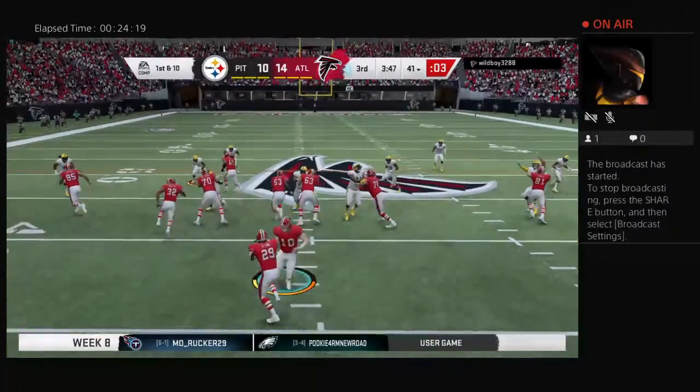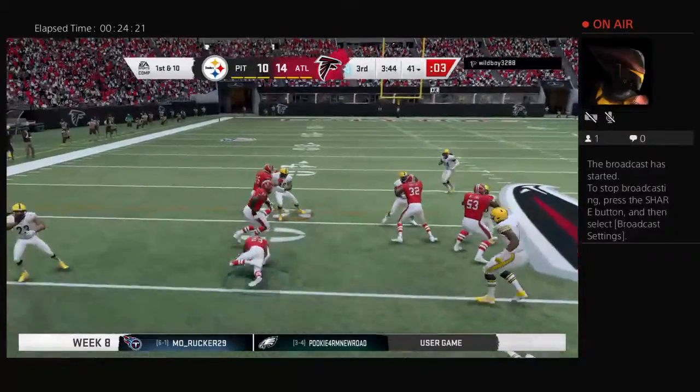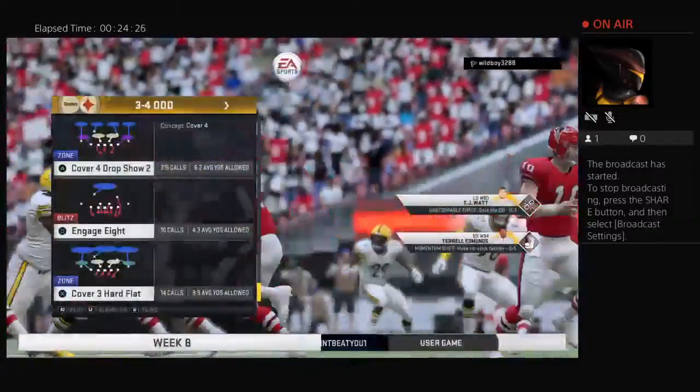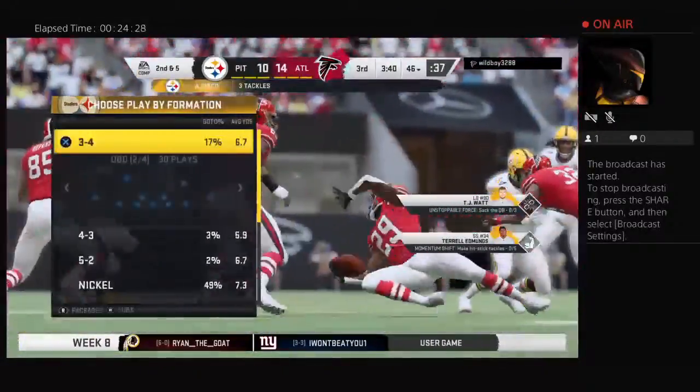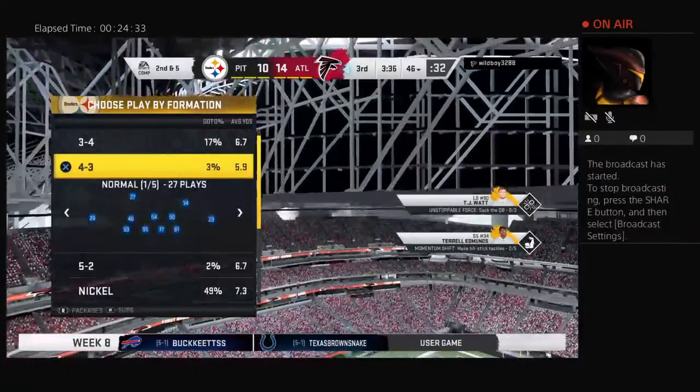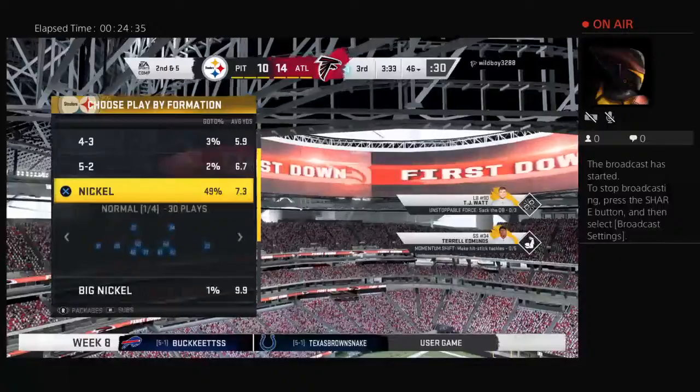Now a handoff here to his running back, and he takes it past the 45 and down at the 46. 5 yards is the tally on 1st down. That brings up 2nd and 5 at the 46-yard line.